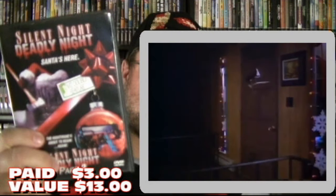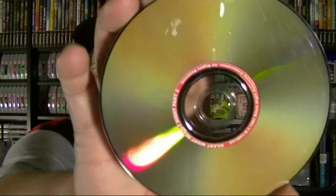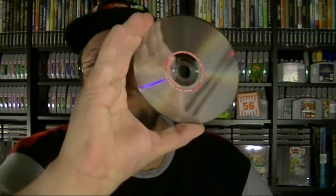But I did pick up an out-of-print Anchor Bay DVD. It's a double feature of Silent Night, Deadly Night, Part 1 and 2. Every time I see that logo, Anchor Bay, I always check it just to make sure. This happens to come in a nice Blockbuster DVD case. The disc, both sides appear to be in really good shape. So I figured pick it up for $3.